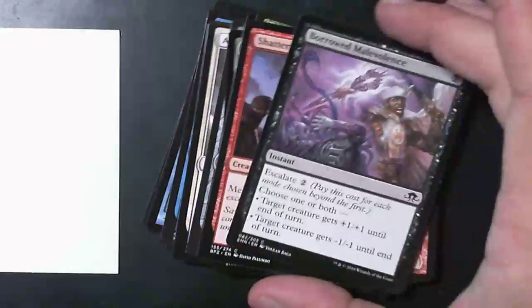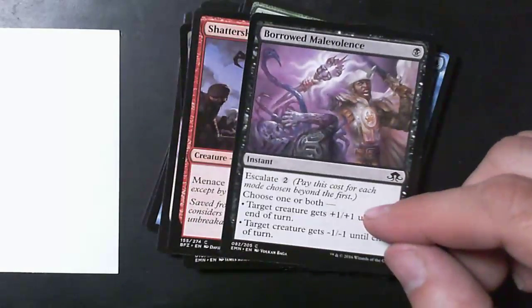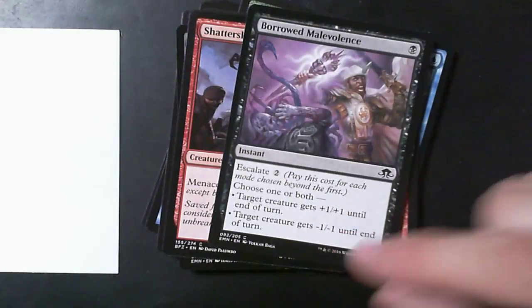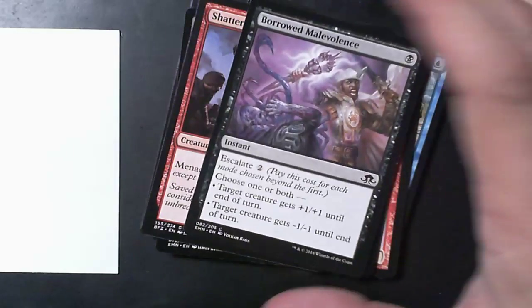And then we've got this thing. Borrowed Malevolence. Escalate. Okay, what the hell is Escalate? Pay this cost for each mode chosen beyond the first. Okay, you can sacrifice a creature and then subtract that cost for the emergent cost and then play. Okay, so basically just sacrifice another monster and then make that one lower. Fair enough. And I'm guessing this one means that I get to choose one effect, and then if I pay 2 mana, I get to do another effect after that one. Okay, so basically I get to do two of these twice if I want to.